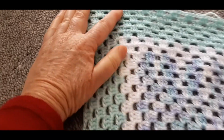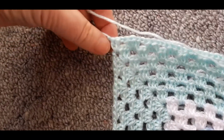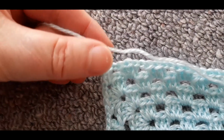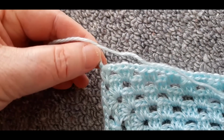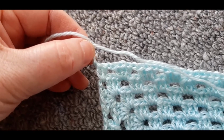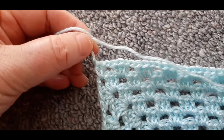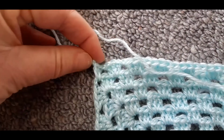But when I came to finish, because it's continuous, I haven't weaved in my ends, to make a nice square corner. This is where you do your cluster of 3, your chain 2 and your cluster of 3 to keep going. I just did 2 trebles UK, they're double crochets for US. I just did 2 and you can see how it just squares off the corner nicely.